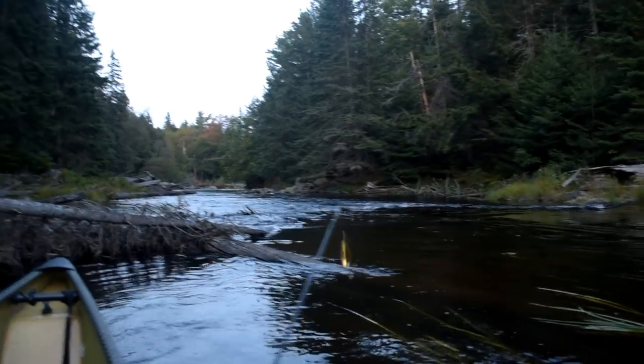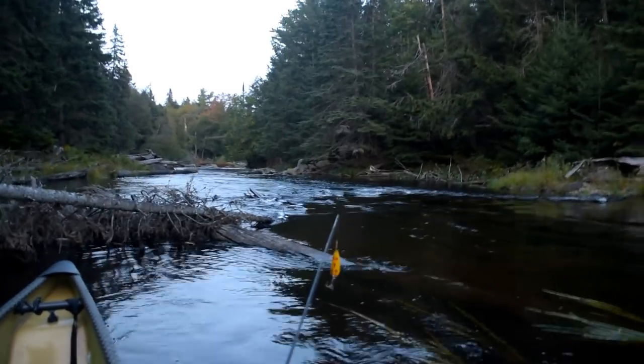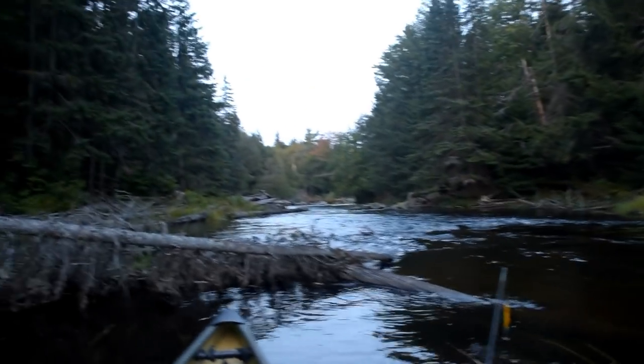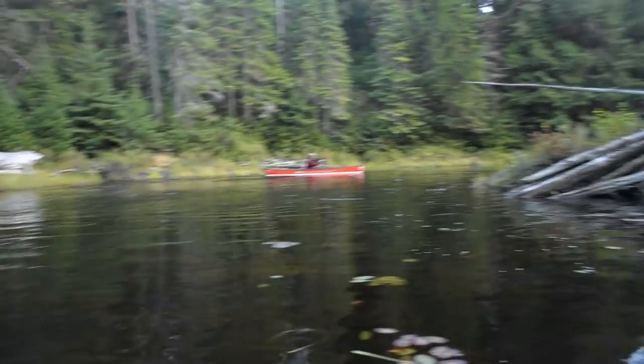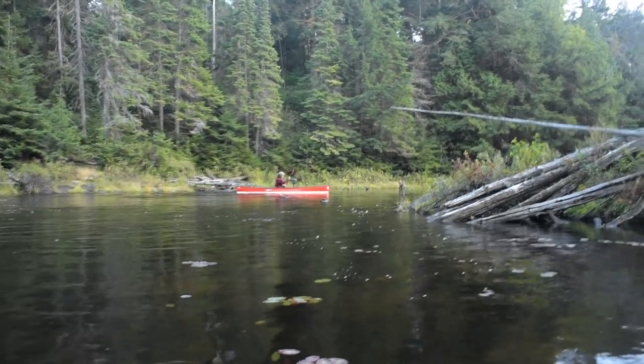Yeah, so this is what we can find without going down the portage. Just a little set of rapids here. There's big old driftwood down there. Who knows what else is down there. I'm not going to go down there tonight, that's for sure. Not going to be dummies. Look at this guy. He didn't even hear me. Yeah, this is too fast for fishing and very shallow too.